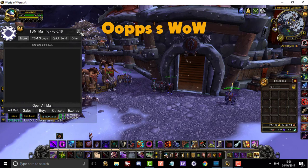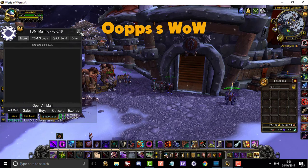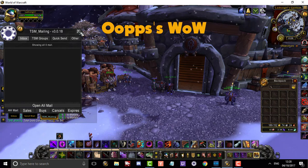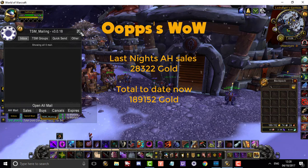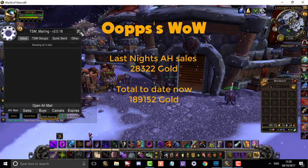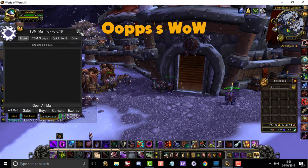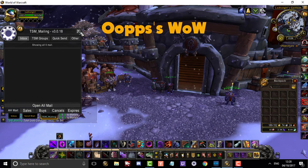Rest of it was just materials really, and bags. Bags is on the up at the moment, but my major items, big ticket items, are still sitting there on the auction house. Hopefully soon. Okay, off to farm spot 1. I shall be right back.